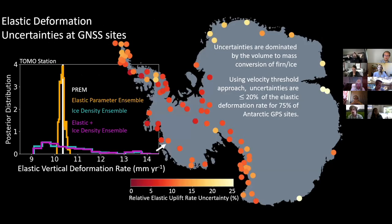So looking at how that plays out for the whole continent, I want to first describe the effects at this location in the bottom left, at this Pelmo site in West Antarctica. So in orange is the distribution of elastic uplift rates that we get from just modifying the parameters of the Earth. It ends up being actually not too important. You can get quite a long way just describing the Earth as a global average. Across the continent, this effect accounts for less than 5%. The uncertainties are less than 5% of the elastic uplift rate.